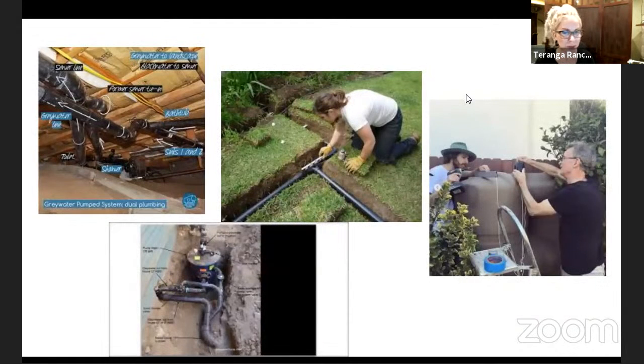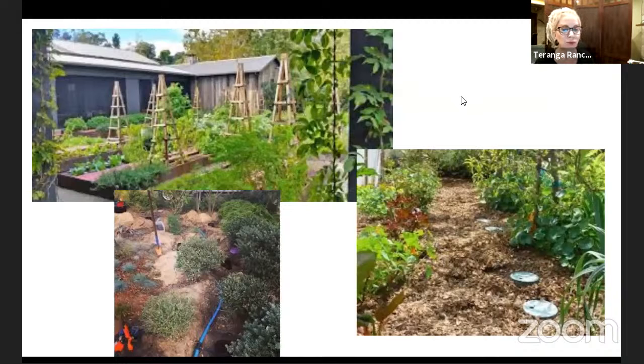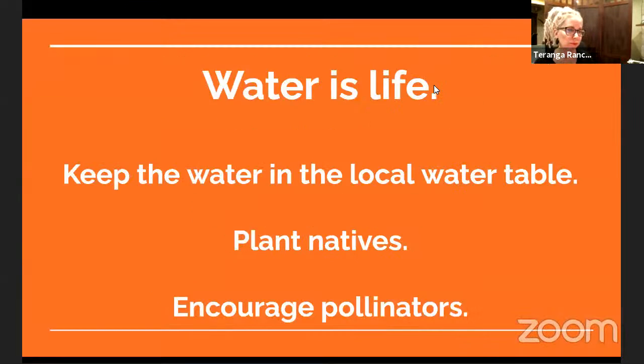And so this is what some of that plumbing looks like. And we have a local group called Greywater Corps that can help with this. It's a local nonprofit, and I got some great information from them. And these are just some of the examples of the amazing gardens that people have created, including food, right, with the gray water. When it's done correctly, you can grow an edible garden with it. Oops, sorry.